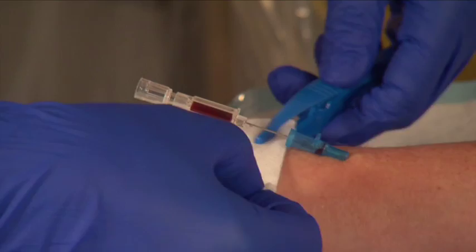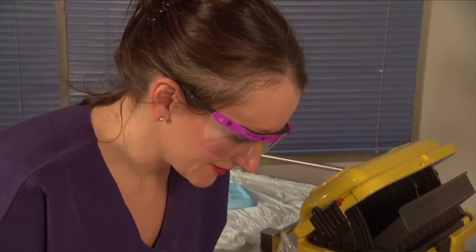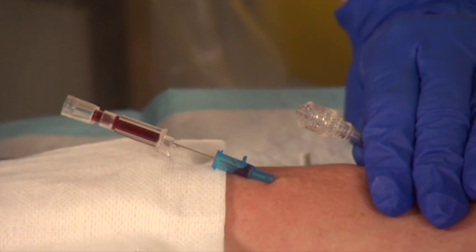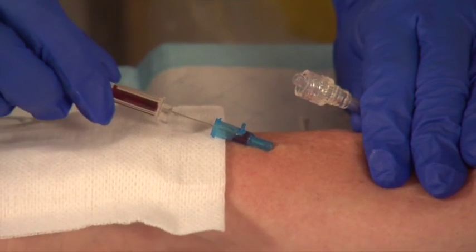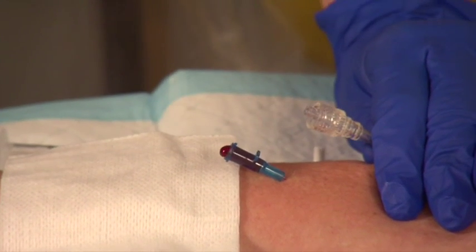Release the tourniquet and place sterile gauze beneath the hub. If the patient is cooperative, the introducer may remain in to occlude blood flow. Compress the vein proximal to the tip of the cannula and remove the introducer.